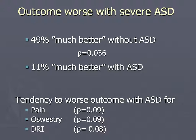In fact, we looked into the data very, very carefully, and depending on how you defined ASD, you came up with different answers. If you define ASD with some slight deterioration of disc height, it did not affect outcome at all. You had to define it very severely. I won't go into how we did that, but it was -2 standard deviations of the normal degeneration. It's quite severe ASD. Then we did find a difference: 49% were much better without ASD, compared to only 11% with ASD. It was not statistically significant for pain, Oswestry score, and disability rating index, but it was suggesting a difference. So severe ASD, yes, seems to affect outcome, but not the much more common, milder forms.